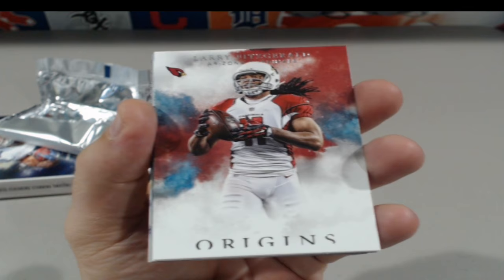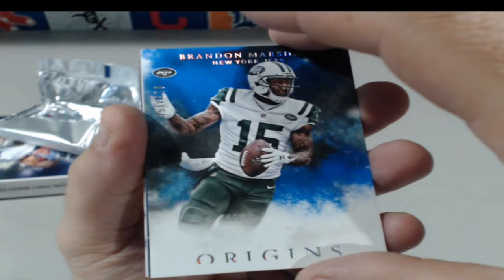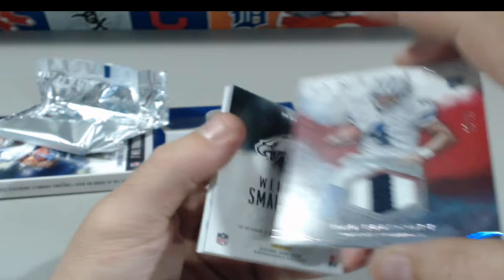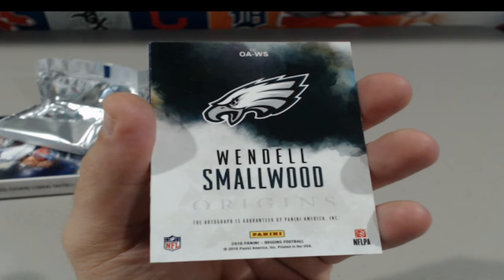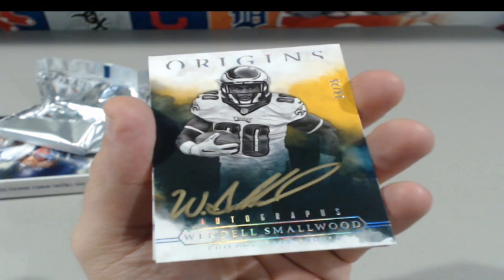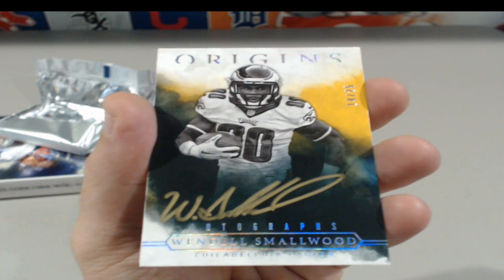Fitzy. Parallel will be a Brandon Marshall to 150. Got a Dak. Dak sighting. Nick Williams to 99. Rookie two color three break patch. Awesome hit. And that got a Wendell Smallwood for Philly. Saw him carry the ball once. Nice hit. Gold signing to 25. 14 to 25 gold signing Wendell Smallwood.